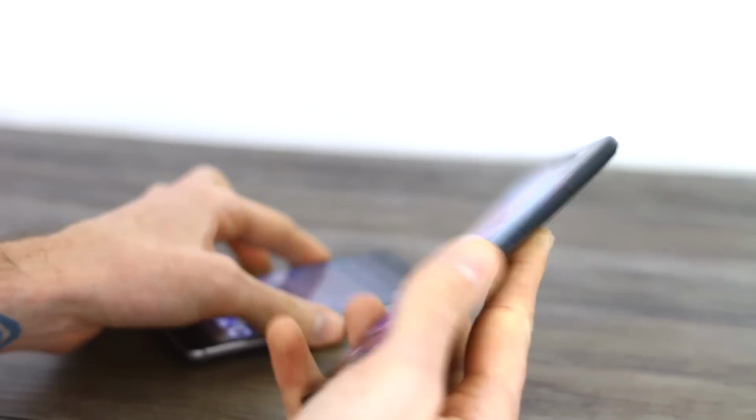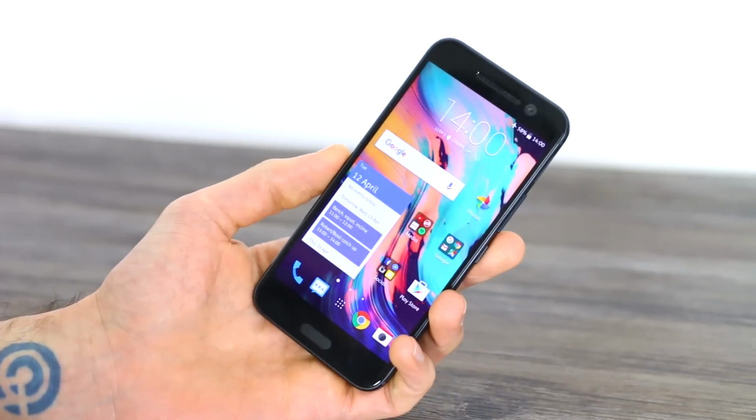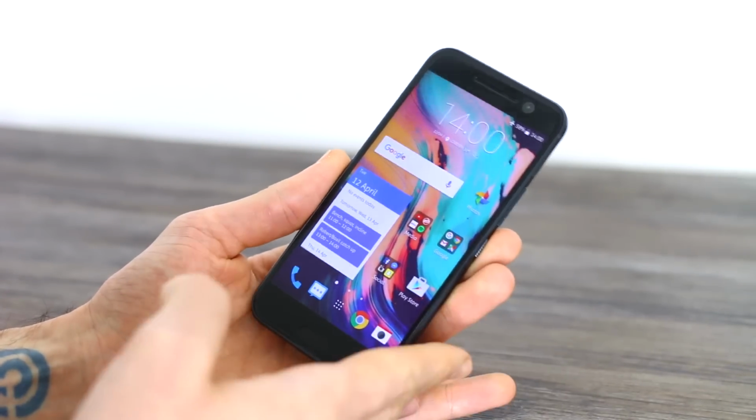The HTC 10, HTC hasn't made quite so many bold claims, although DxOMark does rate this the best camera out there right now. They rate Sony the best camera, and Sony cameras have their own issues, so we'll have to use it to find out.